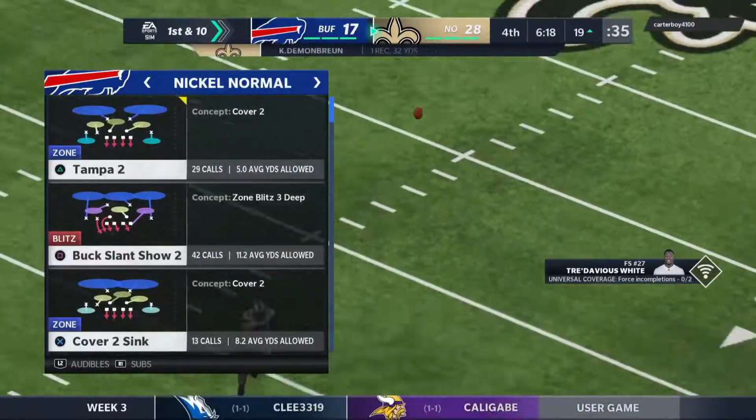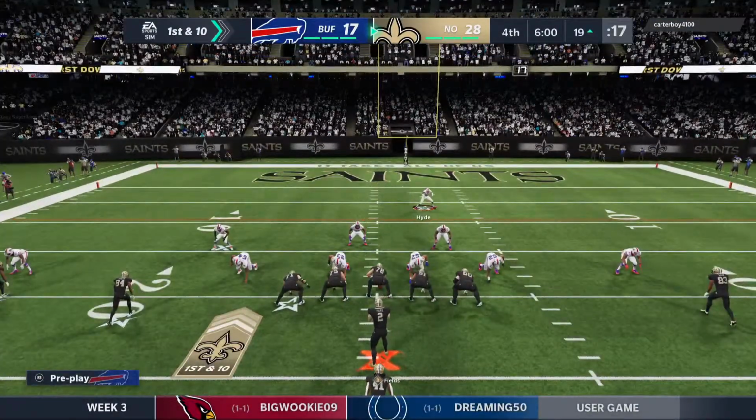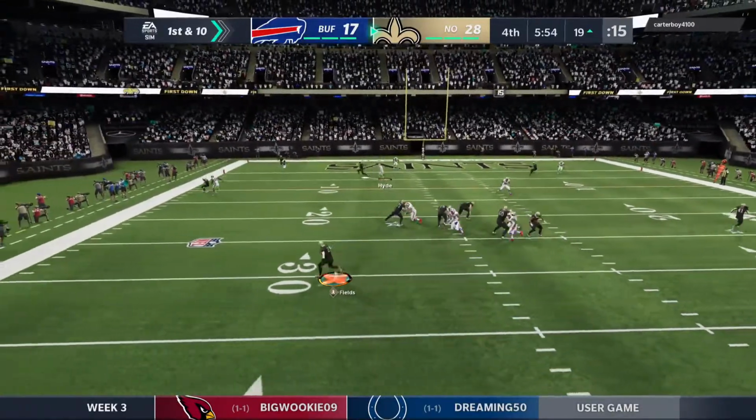Press coverage on the outside, and for defenders, that's the ultimate risk-reward. If you take the risk, can you reward yourself by keeping them on the line of scrimmage? But no, not on that one. Got to step on them. Now it's just a matter of laying the ball out there for him to go get it.